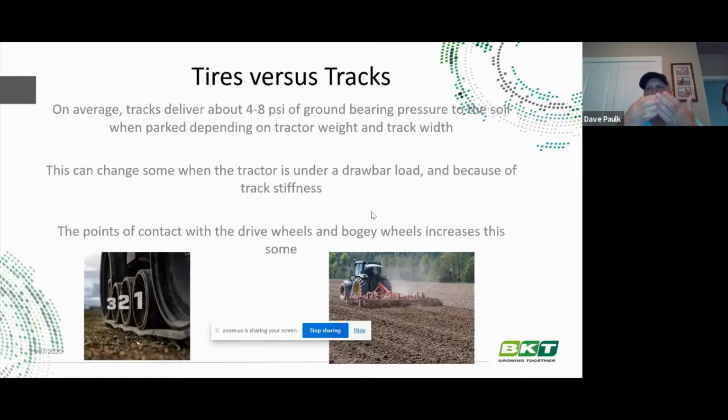There's a couple other things that contribute to it, but it does gain a little bit more. And the contact points with the drive wheels and the bogey wheels increase this some. If you see the picture, it's got the 1, 2, 3 on it. You can see how the bogey wheels are pressing the track down, and the drive wheels, you get some ground bearing pressure under those as it's moving.